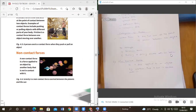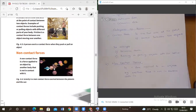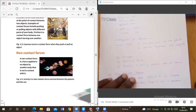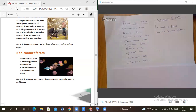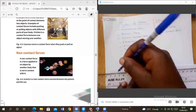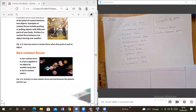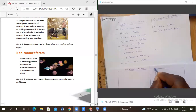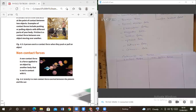Okay, thank you. Now, those are the categories of forces: contact and non-contact forces. We are going to look at all these forces. I'm so interested to see this part where we have non-contact force. So let us go ahead and categorize our forces. I hope you have finished writing that. So we are going to draw our table and categorize the forces. On this side we shall put contact forces, and on this side non-contact forces.